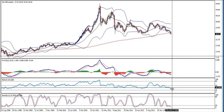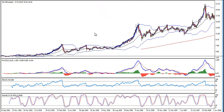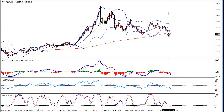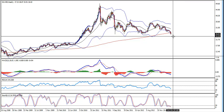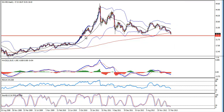Silver, since the last decade, has never been at weekly RSI 20. Never. Could it happen for the first time? Yes, of course. And if it pushes a bit lower, it actually could happen easily. From my point of view, this is a very important range.